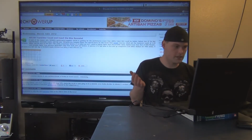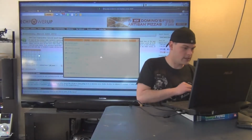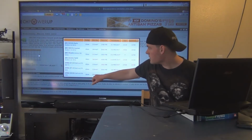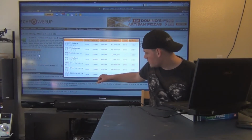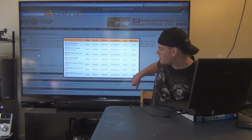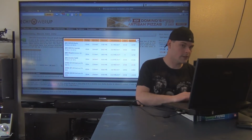Alright, next up, transistor count and exact die size revealed. Sorry guys, getting a little sick here, but here we go. GK104, 28 nanometer, 294 millimeter squared for the die size, 3,540 million transistors. Jesus. And TDP is 195 watts and 185. I have no idea what that word means. It looks like it is in German right there.